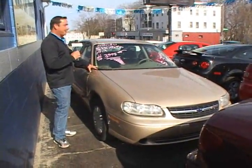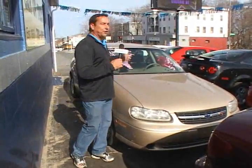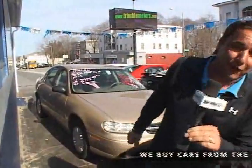Here's a Malibu, six-cylinder automatic, air, front-wheel drive, again, a fresh trade, only $39.95. We have a lot full of this stuff in stock. Give us a call, Trimble Motors, 752-8065.